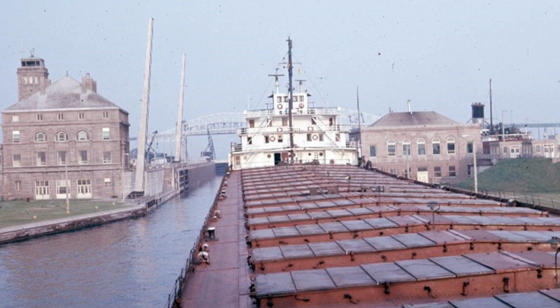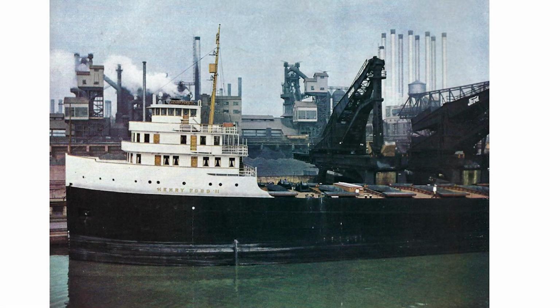Here we are upbound on the Henry in '72, going through the new Poe Lock. This is a time when I became an oiler on the Henry in '72. And it was fun to watch this thing run. Why would you ever want to go back to college?